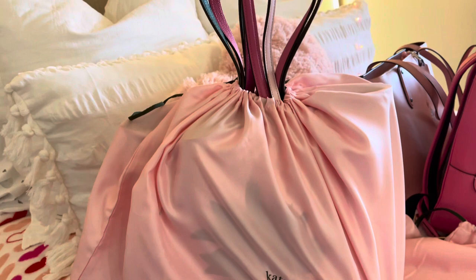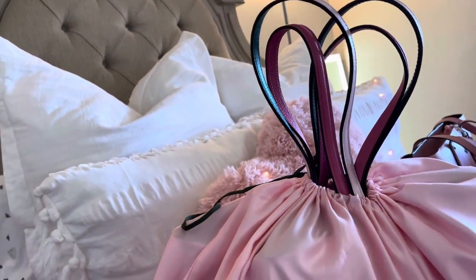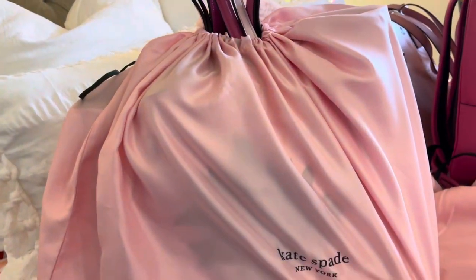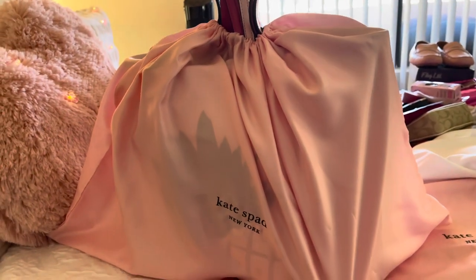So as you can see, my Kate Spade tote is in my Kate Spade dust bag. And I have another tote on the inside, my Coach Kia tote. So yeah, this dust bag is nice. It's so cute. Check out Kate Spade dust bags.